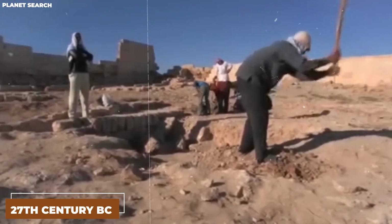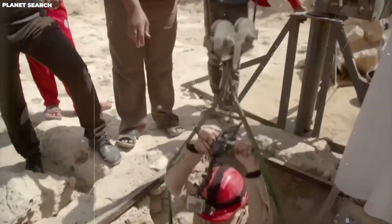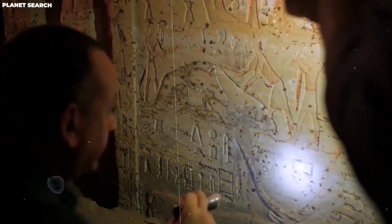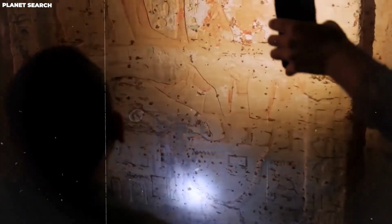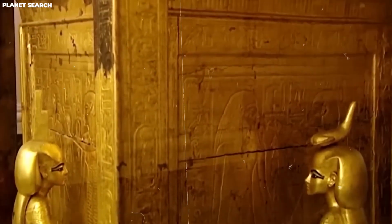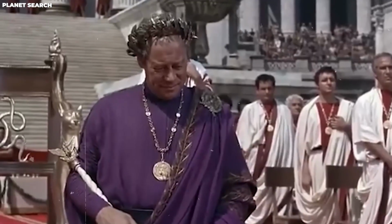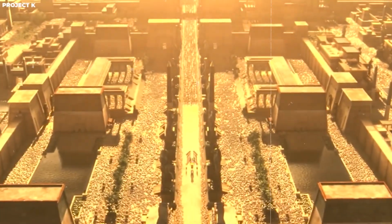Dating back to the 27th century BC, this pyramid complex is among the oldest intact stone building ensembles in existence. Despite the passage of millennia, it still retains an aura of grandeur and mystery, inviting modern-day adventurers to peel back the layers of history and uncover its secrets. Connected to Memphis, the ancient capital that once thrived along the banks of the Nile, Saqqara's importance reverberates through time.